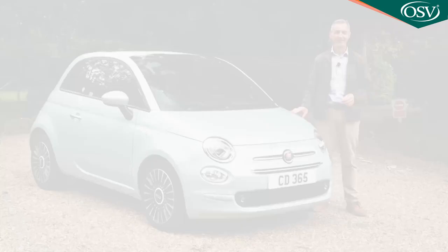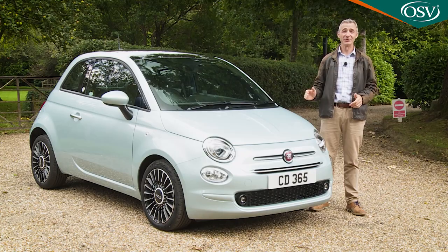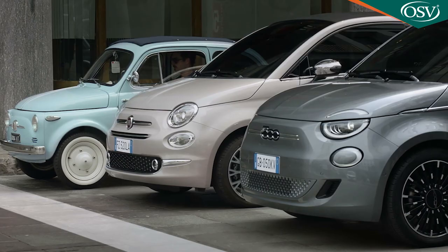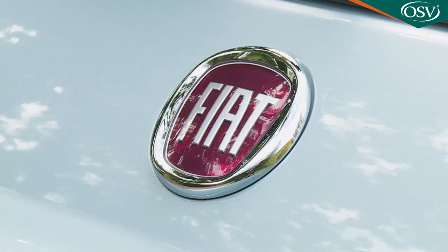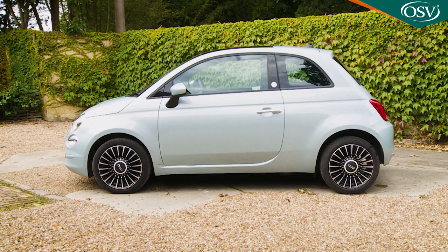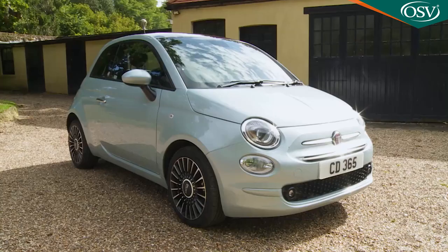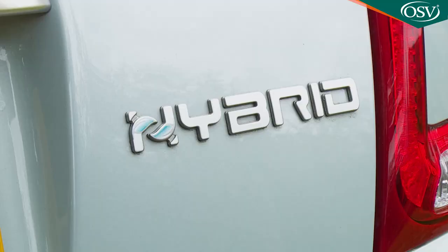If ever a car has built its brand, it's this one, Fiat's 500. We've had three generations of this car over the years, and all have been pivotal to Fiat's existence as a car maker. This is the Cinquecento, though, that you'll probably most easily recognise, the second generation model, which after 13 years on sale, received its most significant update in early 2020 with the introduction of mild hybrid power.